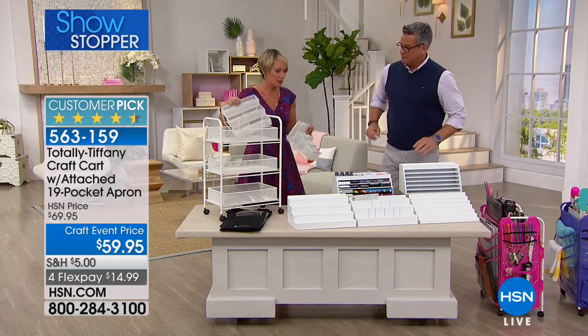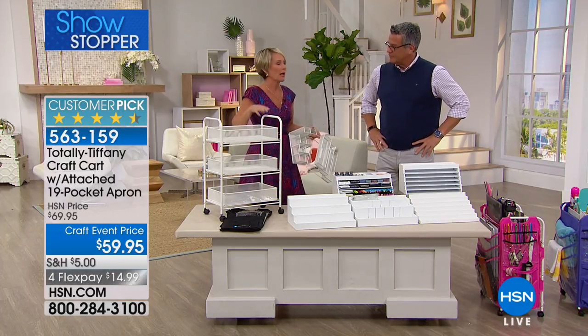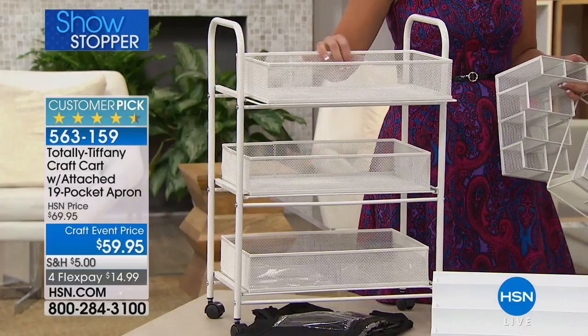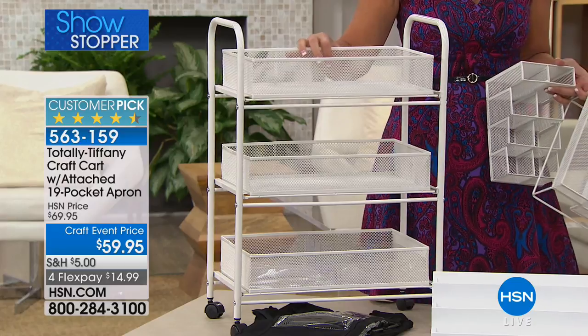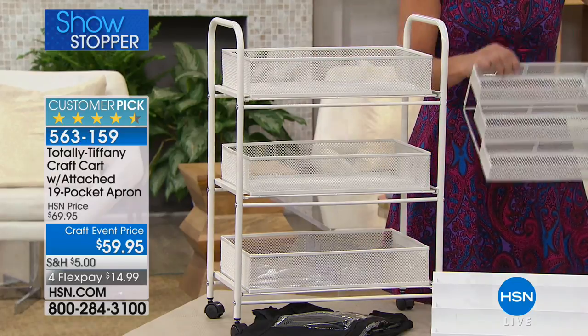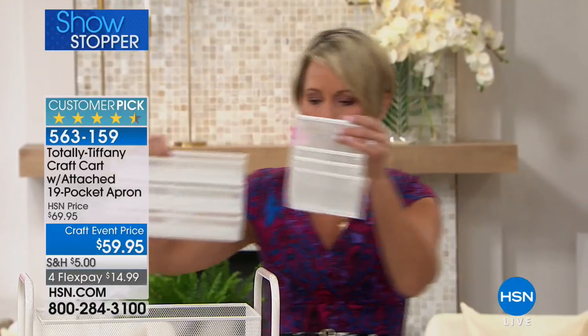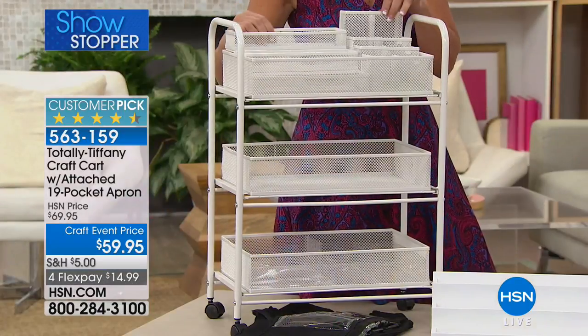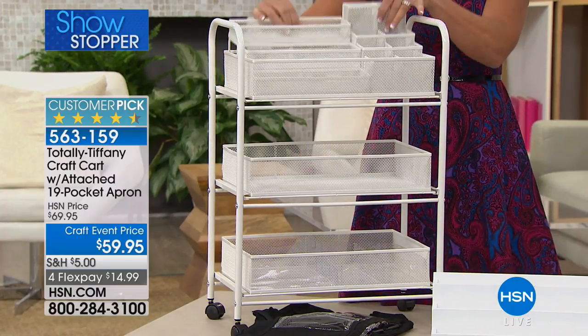So let's talk about what's really cool and kind of unique about this tool. The small cart is unique because the baskets slide out. That's not common in a small cart, right? You get the three baskets, the tool tower, and the stadium arranger, and those fit in the basket. Or you can use them on your desktop, whichever you want to do, because they come out.